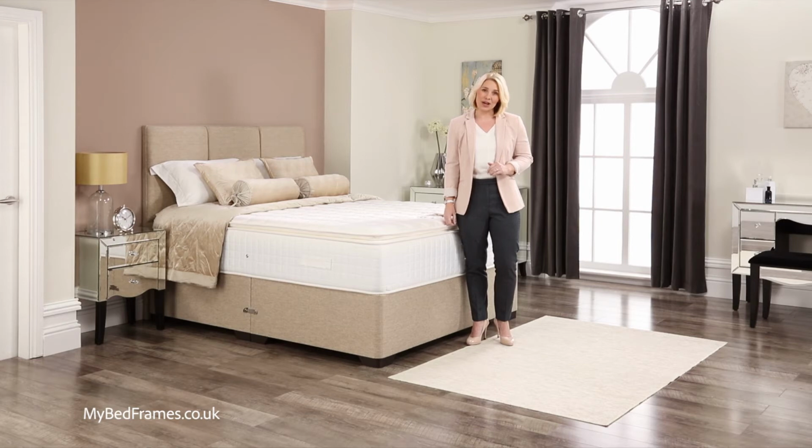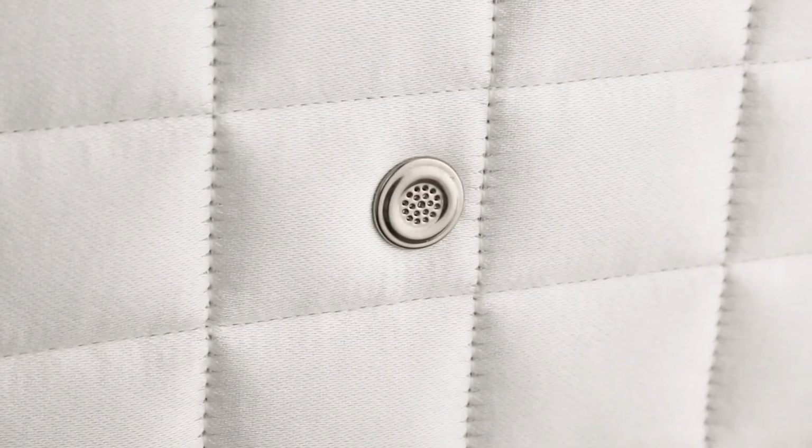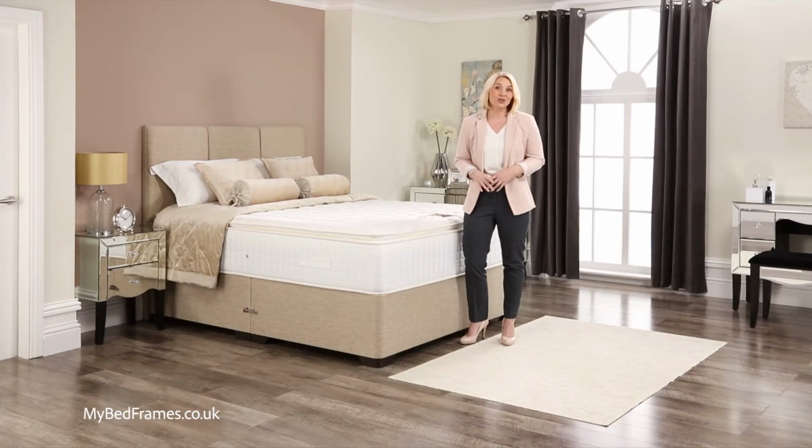Mattress borders are stitched to give strength to the edge of the mattress and are fitted with flag-stitched rotating handles and air vents, keeping the mattress interior clean and fresh. The perfect solution for a cool, dry sleep.